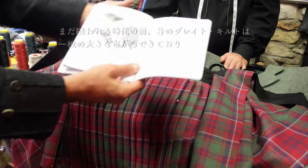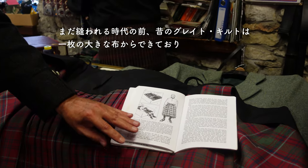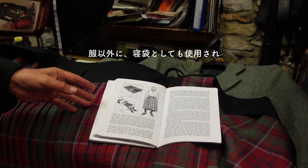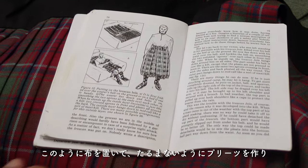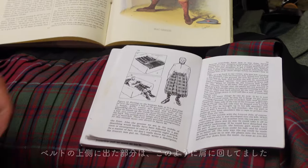And the great kilt, before it, there was sewn kilts. Again, you still needed a lot of cloth because not only was this your clothing, this was also your sleeping bag. So what you did was you laid the cloth out like that, you pleated it to take in the slack, put it on a belt, wrapped it round you, and the rest of it came over you. So like that.